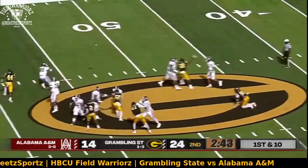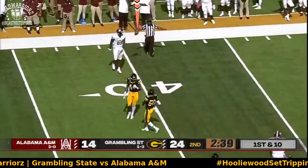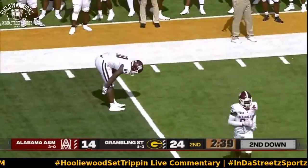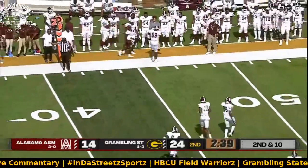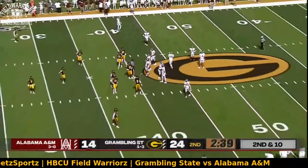First and 10 for the Bulldogs. Glass under pressure, rolls to his right, dumps it off, and it's going to be an incomplete pass. He was trying to hit Kendrick Johnson underneath. And up until that pass, Glass had gotten himself into a little rhythm. Yeah, but even in that, there's nothing wrong with throwing it at his feet and living for another day. Right there, he didn't try to do too much, but even then, you knew your tight end was getting ready to get killed.